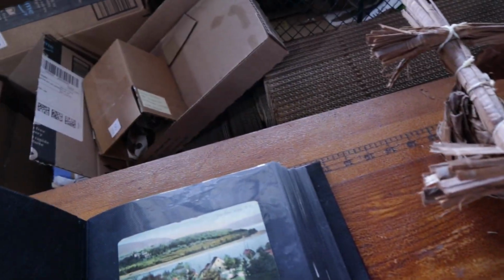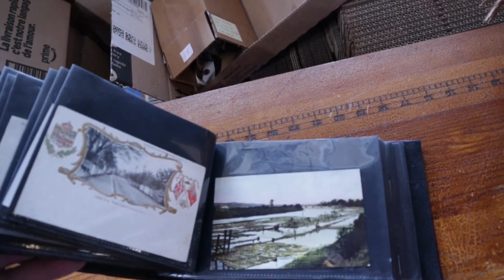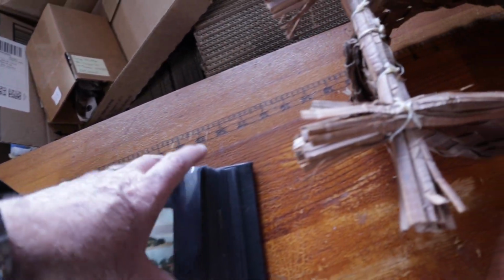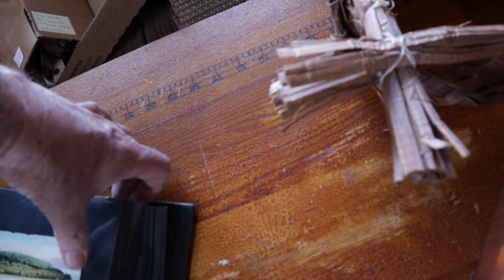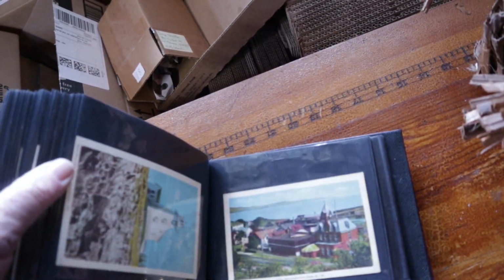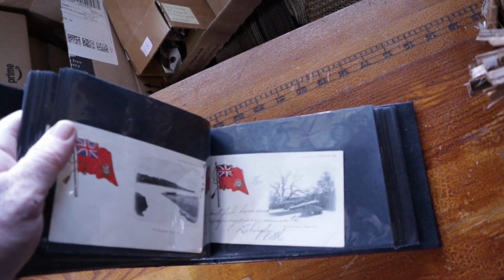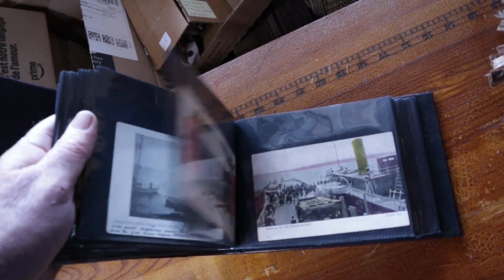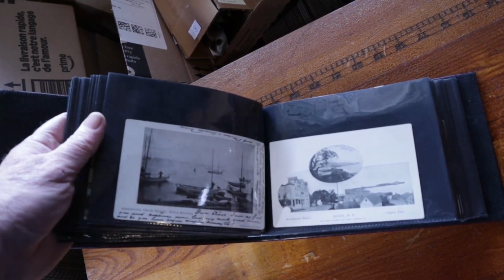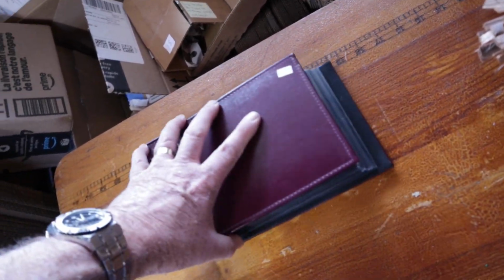And of course there's this whole book full of Digby postcards, and there's a lot in here. So if you're a collector of early Digby postcards, let me just get a hand on there. It's kind of difficult with one hand. But it's mostly full, and there's lots of good early images of Digby. A couple from the surrounding area, but the great majority of them are from Digby. Nice little collection there in a binder.